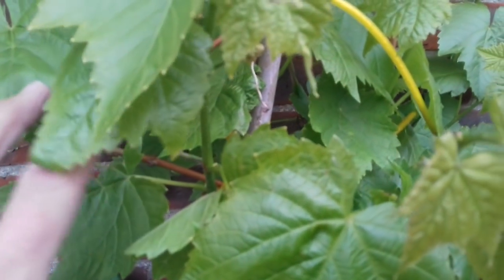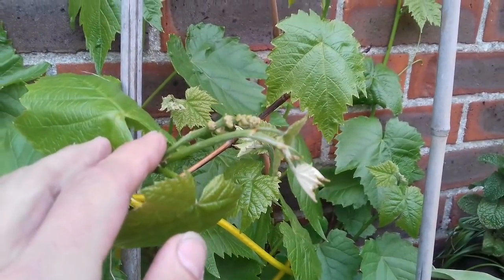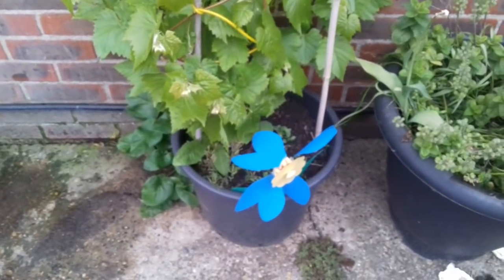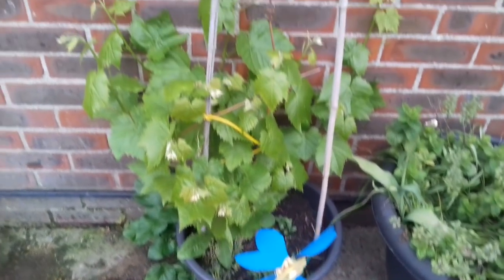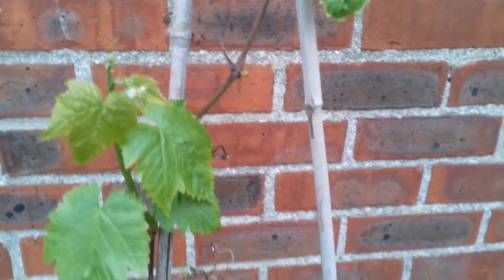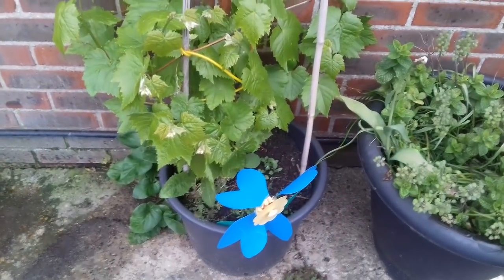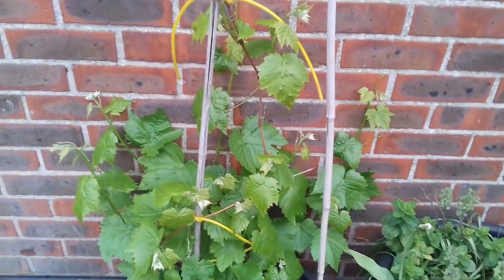Little bunch of grapes set there. I wish this would focus better. There, look, grapes all over the show. So I'm very happy with that. And considering you can produce grapes in a pot like that and get a crop, it's unbelievable, really, isn't it? I might get about 7 or 8 bunches of grapes off this pot-grown vine. It's unbelievable, really.